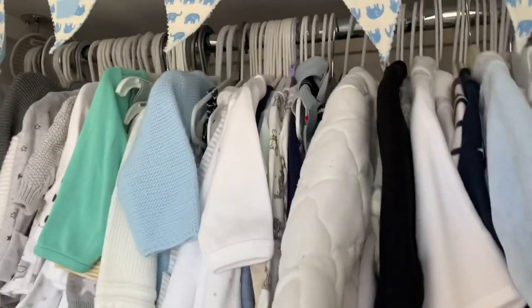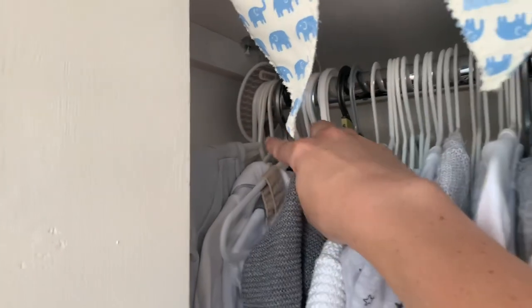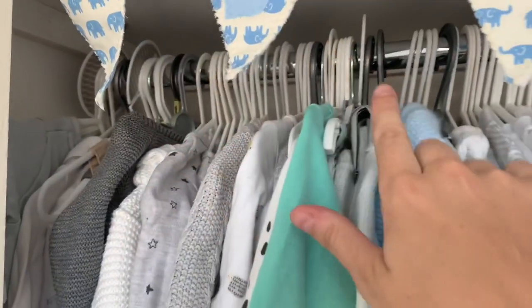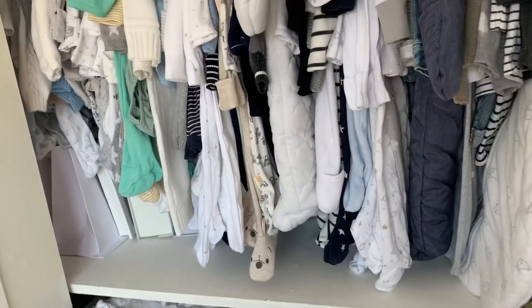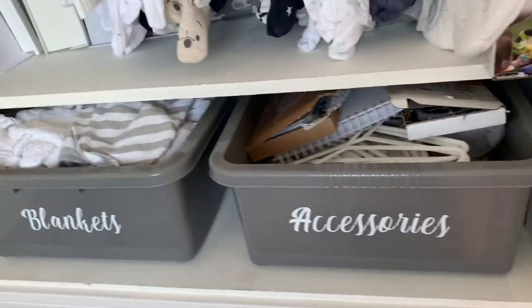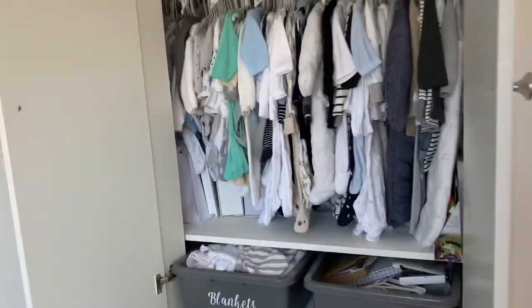He's got far too many clothes. I've got these dividers in the wardrobe as well. So we've got newborn, he's still got a couple of bits that fit him at nearly 9 weeks old, then up to 3 months, and it just goes up from there. So that's really handy for sectioning off. I really recommend getting some of those. They were Amazon and they were about £6, so not a lot at all. And I don't know what I'd do without them, to be honest. The clothes would just be muddled up so badly. And then down here we've got blankets and accessories, and it just organizes the wardrobe a little bit better.